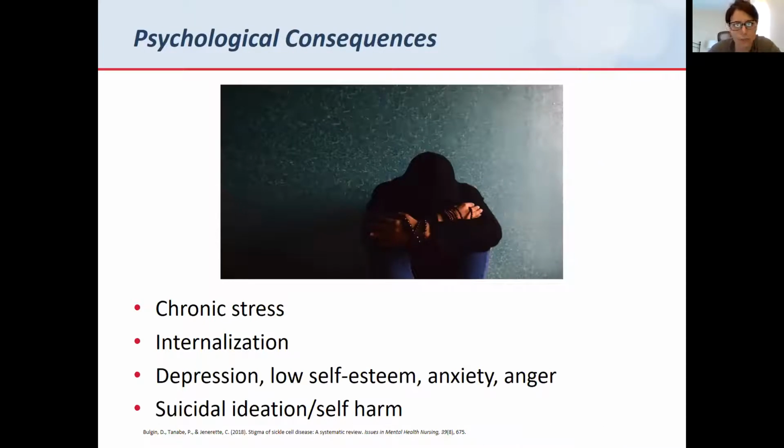So the psychological consequences of stigma include chronic stress. Sickle cell disease is a very stressful disease to live with just because of how unpredictable it is. Many patients with sickle cell don't feel like they have anyone in their life that knows what it's like to go through it, just because there could be not another student in their school that has it, so they feel like they don't have anyone to relate to. Therefore they internalize, and they might suffer from depression or low self-esteem from feeling different, anxiety, anger, and in worst case scenarios, suicidal ideation and self-harm.